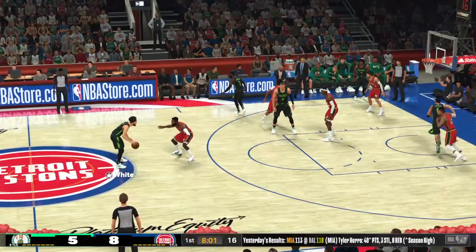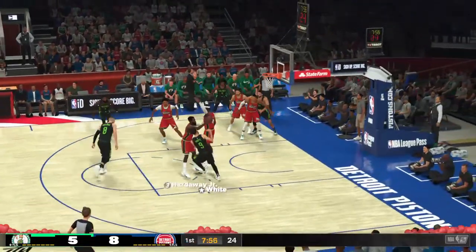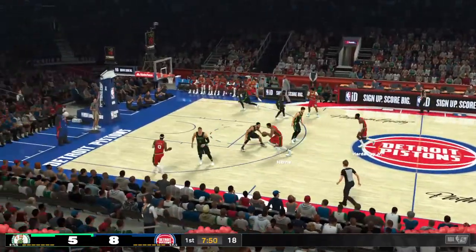Now here's White. He had 19 points in the win against San Antonio. And he did a lot of work on the glass as well. He impacted the game on multiple fronts.